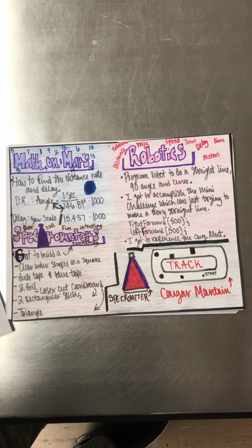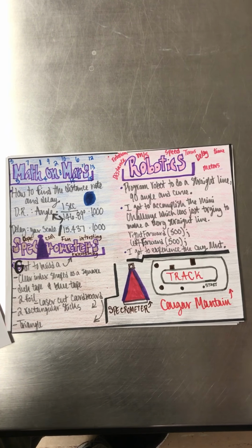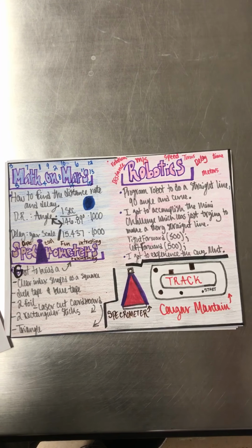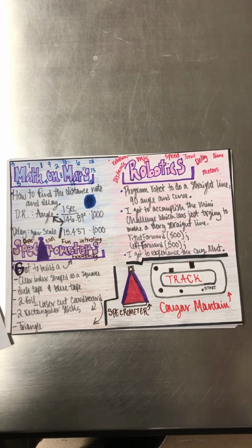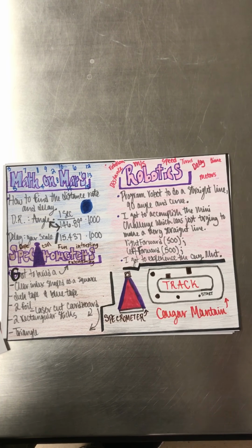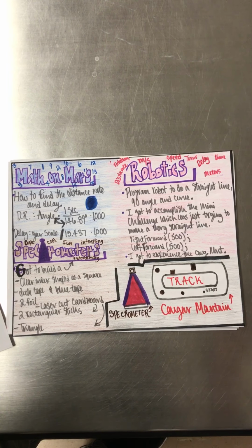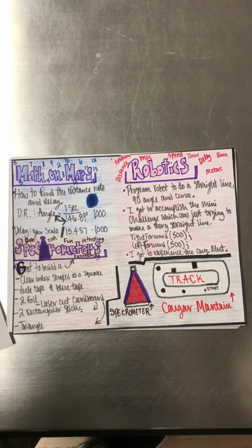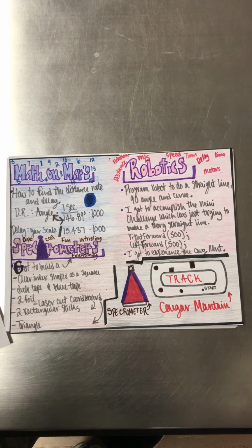What I learned in robotics was how to program my robot to do a straight line, also a 90-degree angle, and a curve. I got to accomplish the mini challenge with my partner, which was just trying to make a very straight line. I also got to experience Cougar Mountain, which is a Cougar Mountain track.